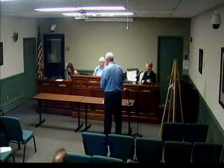Some moves. Second. All in favor? Aye. And that's subject to, I'll put in the minutes, that the stockade cedar fence is 6 feet high. Okay. Thank you very much. Either wait a couple days for the building department to get a hold of you, or if you call them tomorrow, they'll have an idea of when you can come pick up the permit. Great. Okay. Thank you.